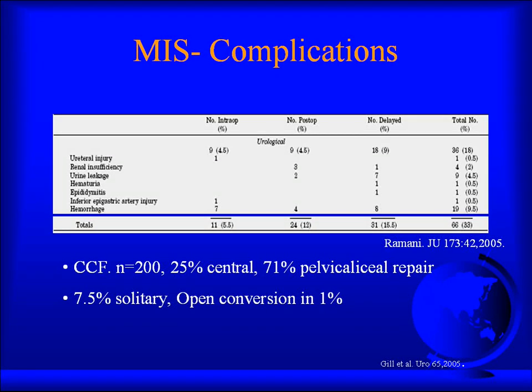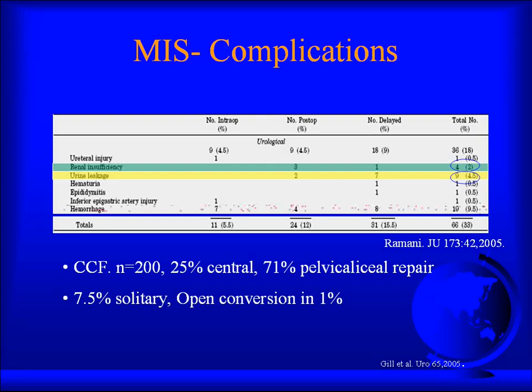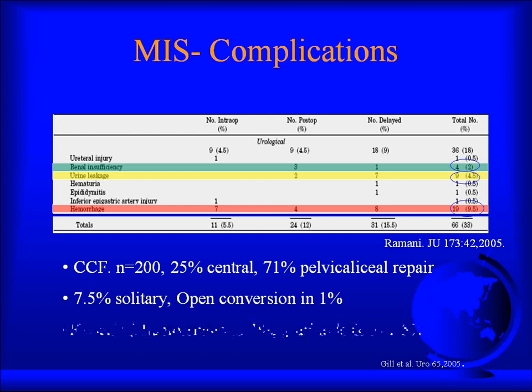Taking a look at the Cleveland Clinic series and their complications in 200 patients, the incidence of renal insufficiency is 2%, urine leak 4.5%, and hemorrhage 10%. It should be noted that in this series a quarter of them are central lesions, and a significant proportion of them require pelvicalyceal repair. So it's not your typical laparoscopic series.